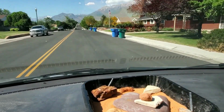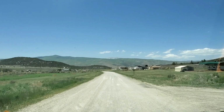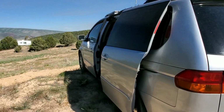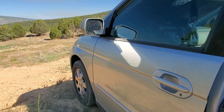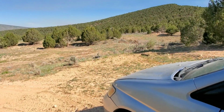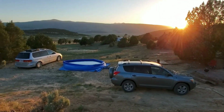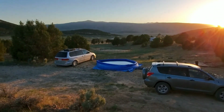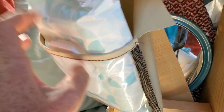So I spent last night on a friend's piece of land in central Utah, and then we wandered her property, and she's got 4 acres here, and kind of thought through some ideas of what she could do with the property. It was a really good night's sleep because it was so quiet and so dark, and you could see Venus over the horizon when I got up to go to the restroom. It's a nice place.